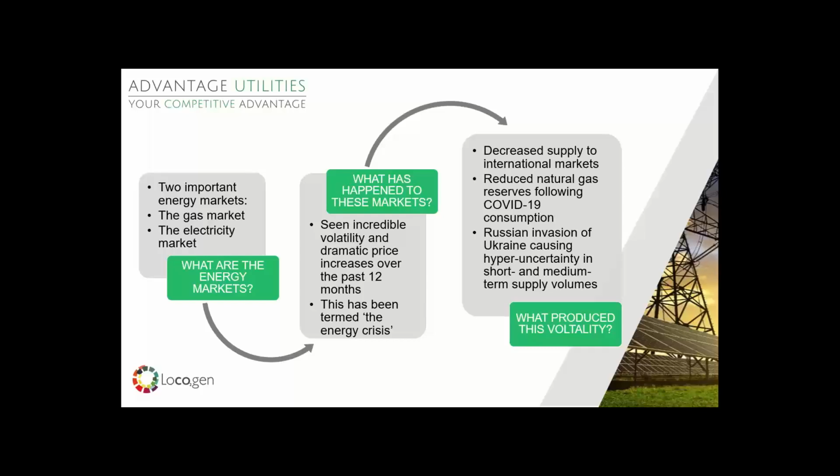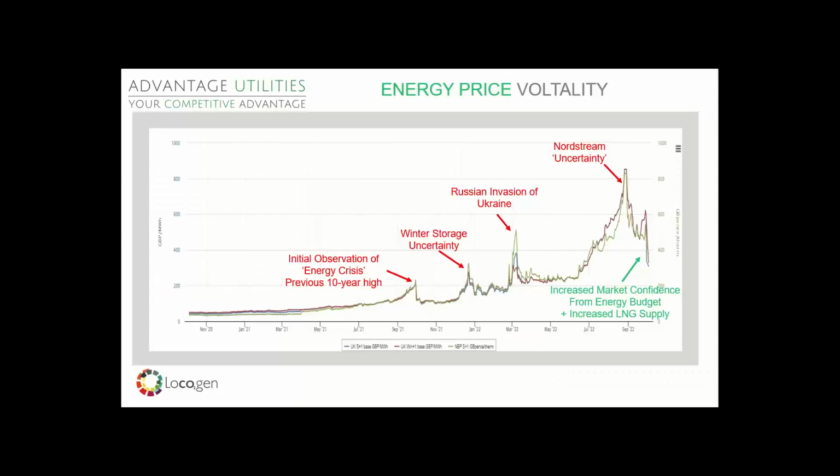And the headline reasons for why we've observed this is we've just seen a decrease in supply to the international markets. And then in the United Kingdom and other places around the world, we've had reduced natural gas reserves following the COVID-19 consumption and then decreased supply. And then what a market doesn't like is uncertainty in supply. And what's happened since the Russian invasion of Ukraine is just hyper uncertainty about future supplies, especially to mainland Europe.